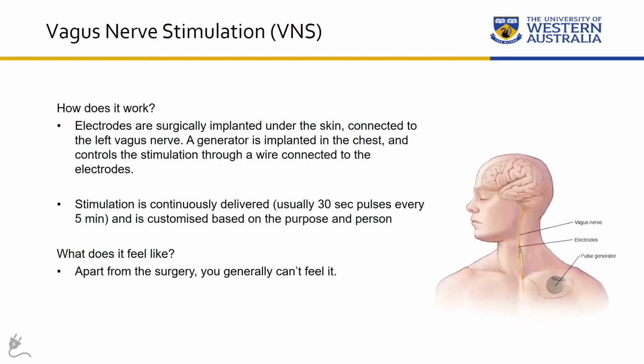Another one that's actually quite similar is called vagus nerve stimulation. In this technique, instead of implanting an electrode in the brain, you implant the electrode in what's called the vagus nerve, which is this one down here. Again, that's connected by a wire to something that generates the electricity. The reason it's put into the vagus nerve rather than the brain itself is because the vagus nerve is a really popular nerve that goes through the body and does a lot of different things. It's a really long one.